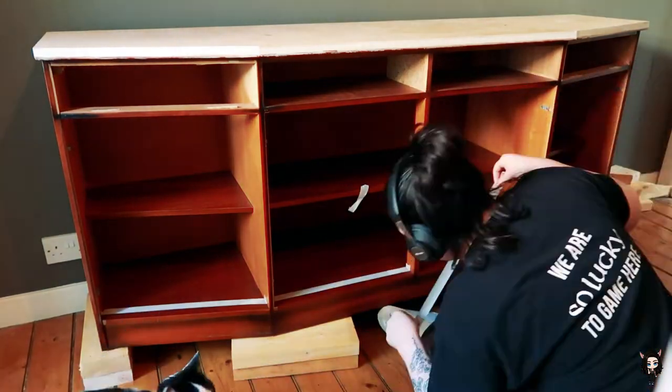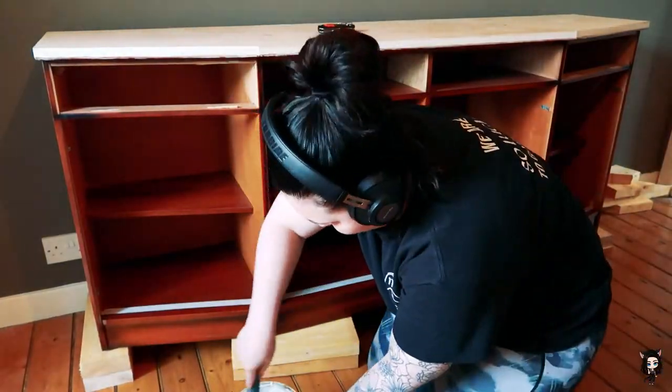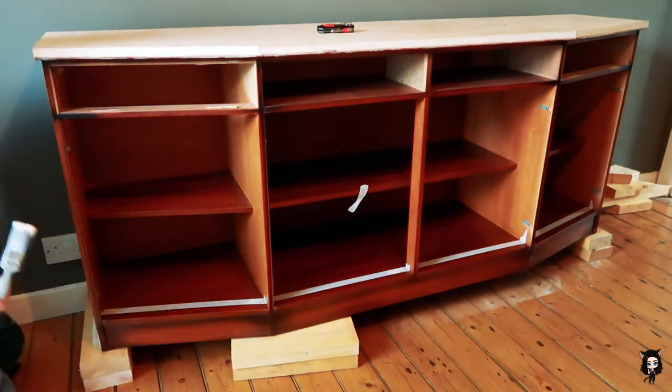But obviously now comes the task of painting. So I taped off the inside because I'm a lazy bugger and I really could not be fucked painting the whole inside of the sideboard.